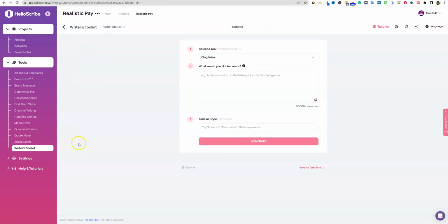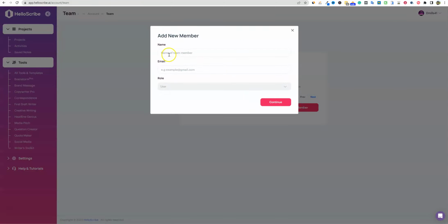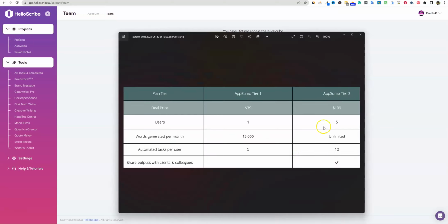If you want to add a team member, you just go to settings over here, and then you go to team. And then right here under team, you just say invite member. You would just put in their name, email, and you would choose what role and then continue. So then you can train them and they can use this tool under your accounts. That's just unbelievable, right? Think about the $200 plan that you're getting, and then you add 4 or 5 people. I mean, they're all getting an unlimited account for the same price.